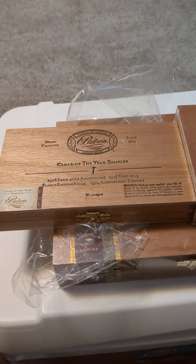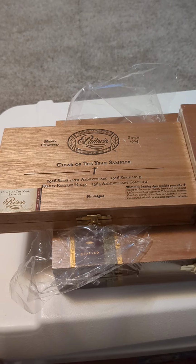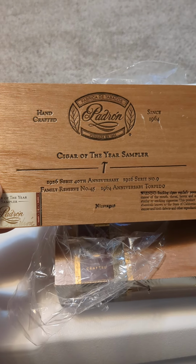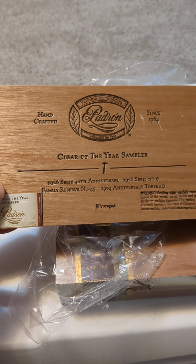Hey everyone, just bringing you a quick video on some more boxes of some Padron beauties that I just got in. The first one, I just took the cellophane off of it. This is their Cigar of the Year sampler, the latest one.